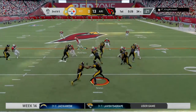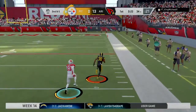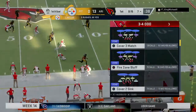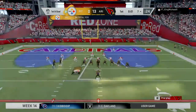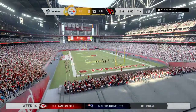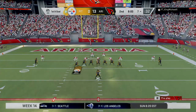2nd and 5 after the 5-yard completion on 1st down. And some room to work. And he's going to get this deep onto Arizona's side of the field. It's a big play there for the Steelers. 59 yards. A first opportunity for the Steelers in the red zone. They've got it 1st and goal at the 7. 13-0 is the score after 1 on EA Sports.